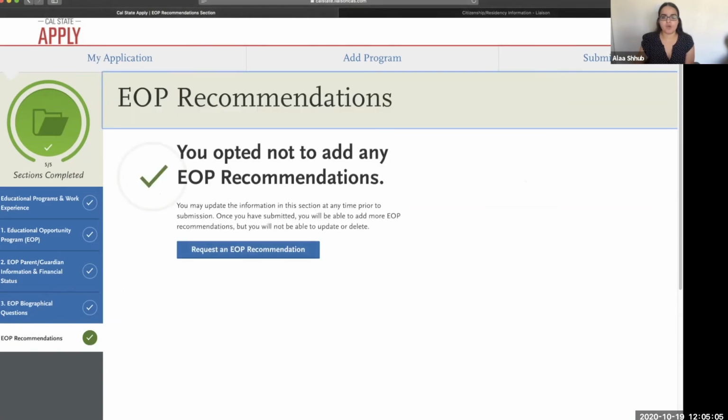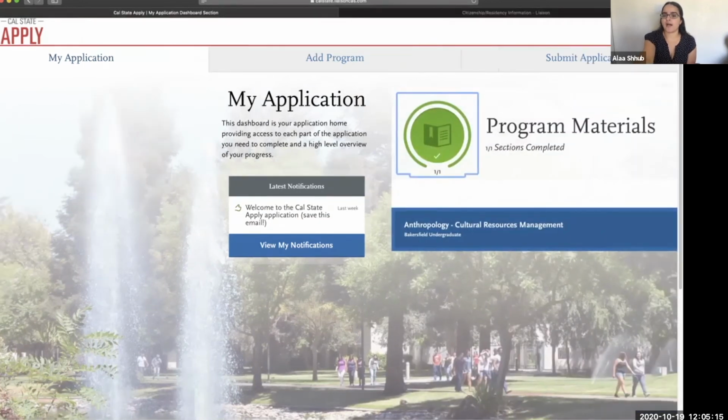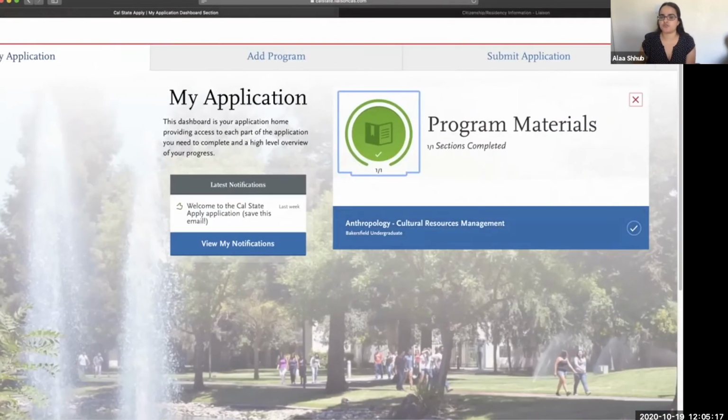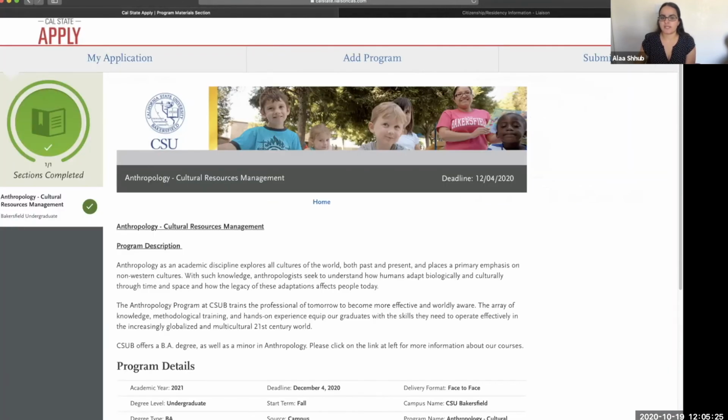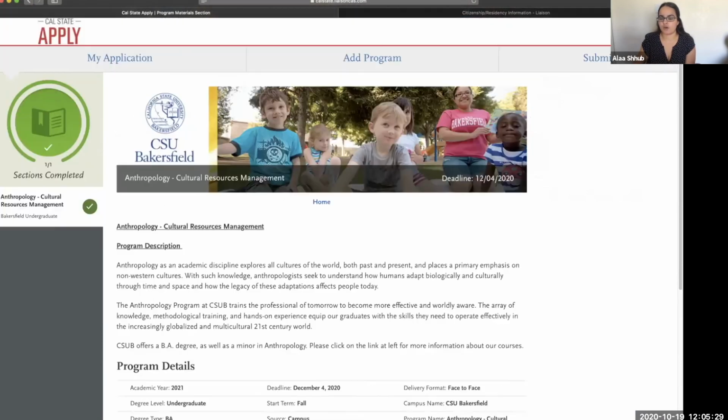All righty. Once you finish, you're going to get sent back to my application, and that is the supporting information section. The last section on the application is program material. So you only will have this section if you're trying to apply for a program that requires additional material. So when you select it, you're just going to scroll down to see if it has any information or if it has any questions that it wants you to answer.